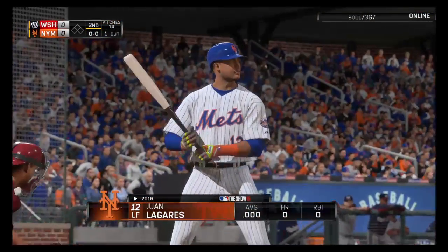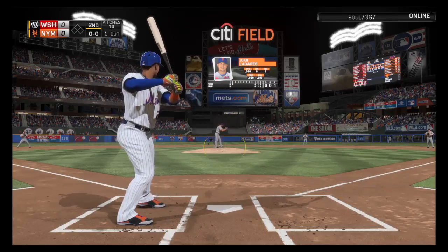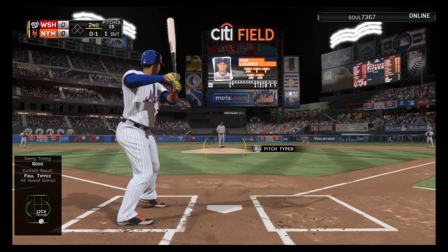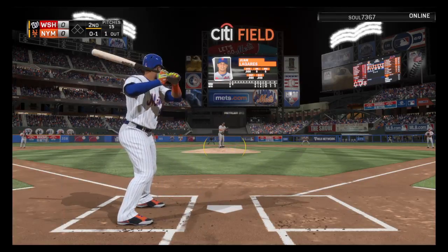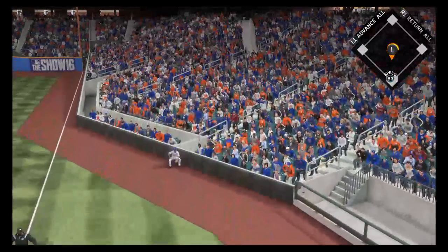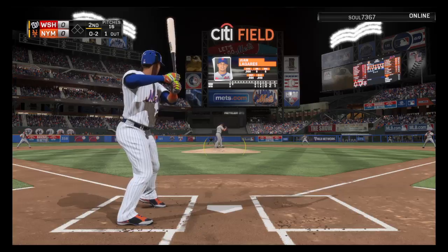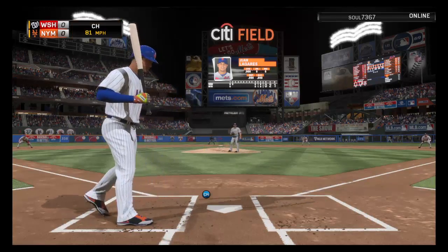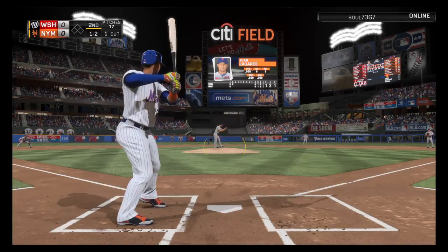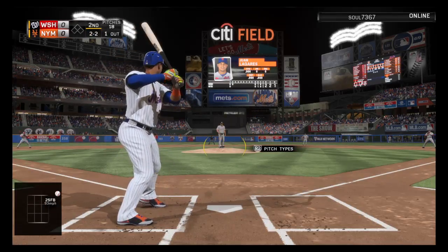Juan Lagares settles into the box for his first chance. Lagares. Bounce towards the mound, but a foul ball here. 0-1. Into the windup. Here comes the 0-1. Another one fouled off, and he's quickly behind 0-2. The windup and the 0-2 pitch. Off-speed pitch in the dirt as he takes it for a ball. To 2 balls and 2 strikes now. Bottom of the second here with no score.